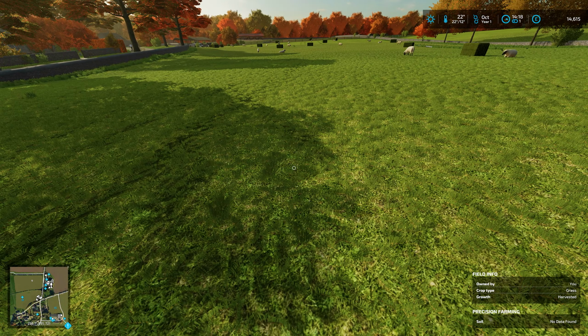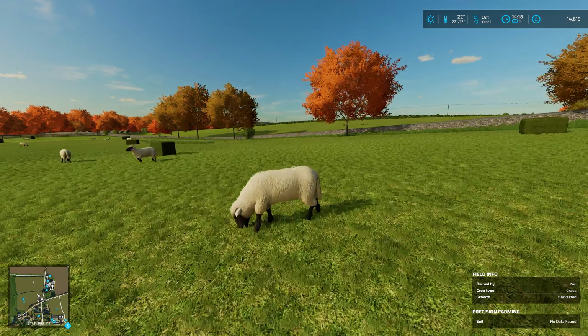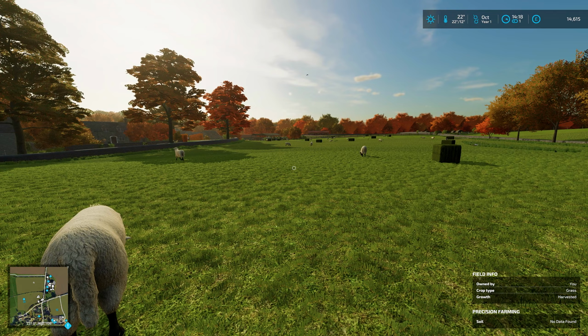Basically, I'm not planning on cutting this again, really. I did it before the sheep went in because you can cut it. I mean, also you can walk straight through the sheep. It doesn't quite look right, if I'm honest. I do want to get a dedicated grass field.